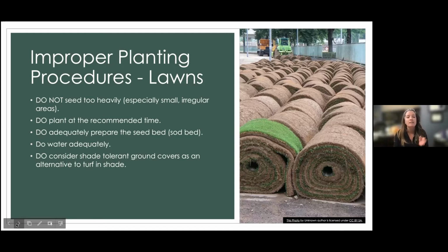One is not seeding too heavy. You get too much competition happening and those plants die out. You do want to plant at the recommended time. So we're pretty much at the end of that window here, at least in the central part of Kentucky. If you're in the western part of the state or the southern part of the state, you might be able to hit a warm window there for seeding.